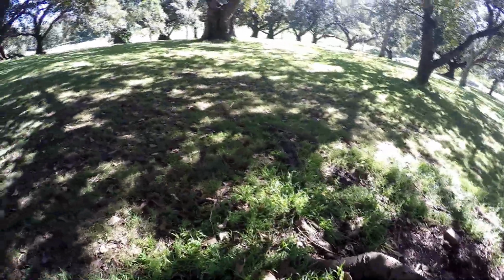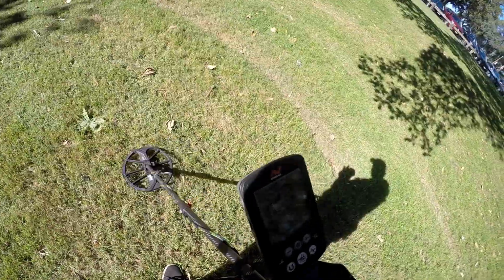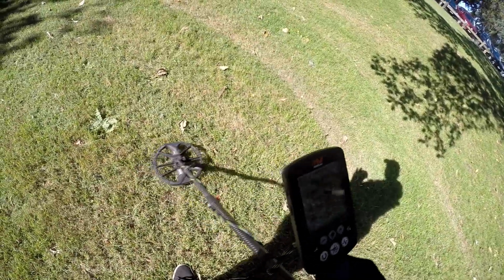New park. Got the detector there. Not set up. But should have a bit of luck in this park anyway. I won't show too much. Sorry, my finger's in the way. Hopefully, we'll get something good here. Hey guys, not a bad signal here.